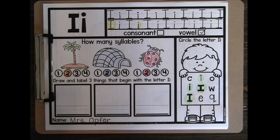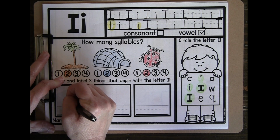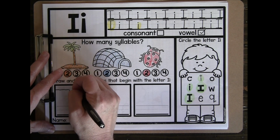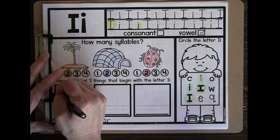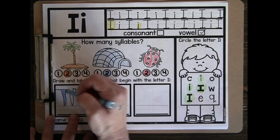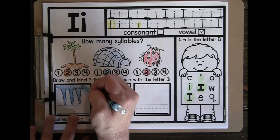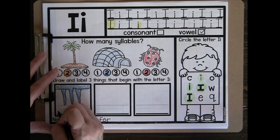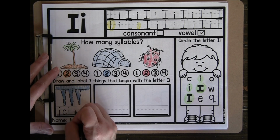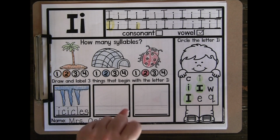Ooh, okay. I'm going to try to draw something that might be like on the roof of a house in the winter time when it's very cold. I don't know if you can really tell what that is. Any guesses? Oh, you got it. I thought of icicle. Icicle. That's a soft C. There's that short I in the middle. Icicle. Maybe I'll add an S because I drew more than one. Icicles.